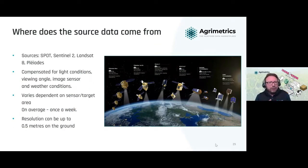I'm sure some of you, those of you who want to know more, here's where the data that Airbus Crop Analytics comes from. In terms of source sensors, these are the Spot, Sentinel-2A and 2B, Landsat-8 and Pleiades satellites. The data is post-processed to be consistent over time and space, whatever the light conditions, viewing angle, what sensor you're using and the weather conditions. Different satellites have different frequencies of data delivery, but overall the optical feed can be as frequent as every 6 days. Note that this could be lower if cloud cover is particularly high in the target area for a particular sensor. And also the resolution on the ground varies between the different sensors, but this can be up to 50 centimeters.